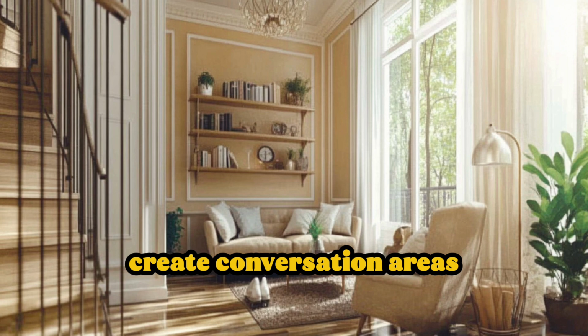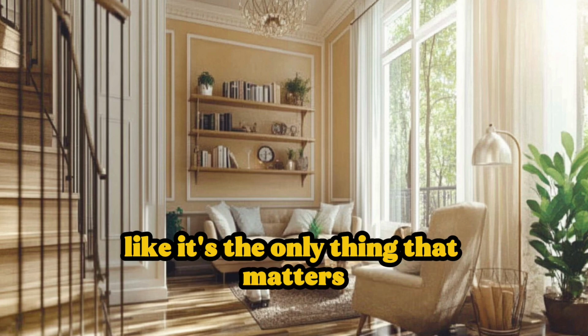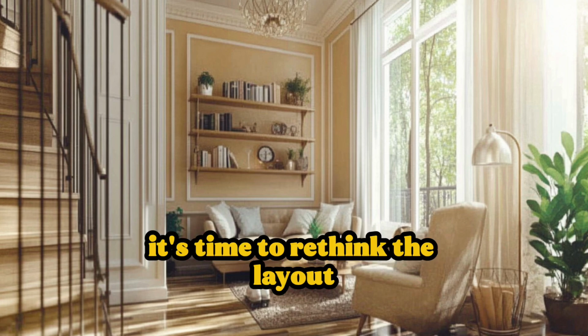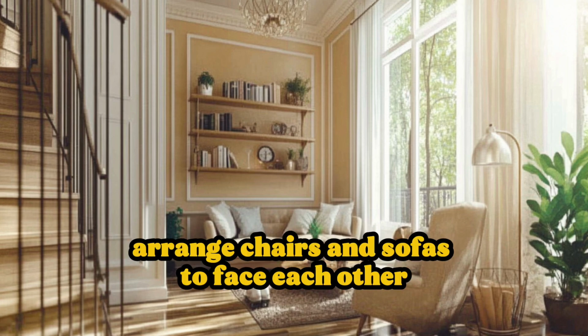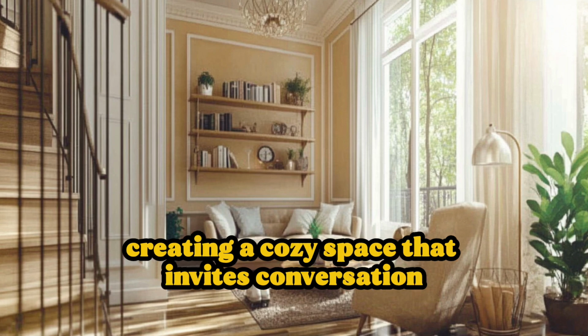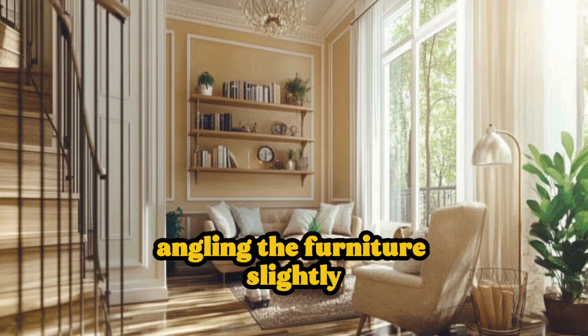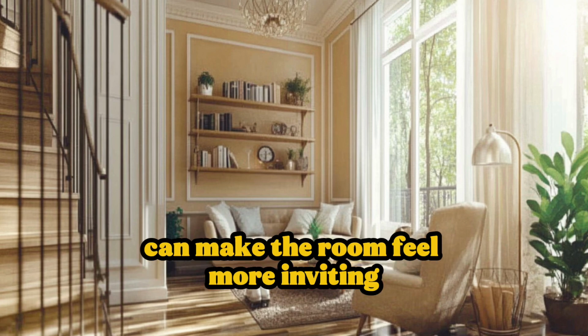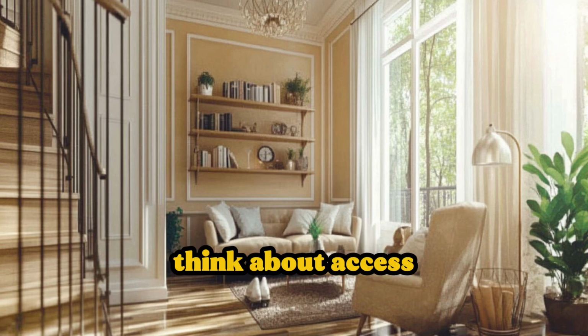Create conversation areas. If your seating is all pointed at the TV, like it's the only thing that matters, it's time to rethink the layout. Arrange chairs and sofas to face each other, creating a cozy space that invites conversation. Even if you do love your TV, angling the furniture slightly can make the room feel more inviting and less like a home theater. Think about access.